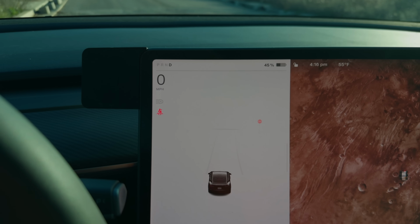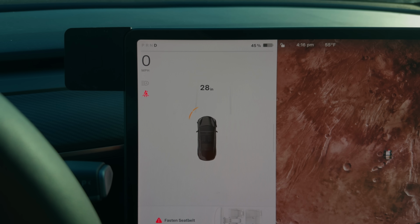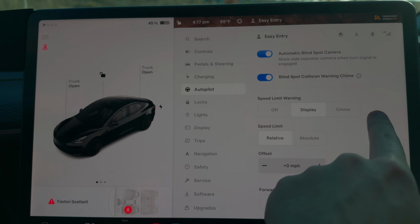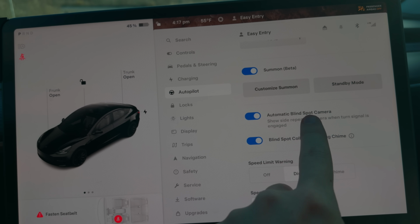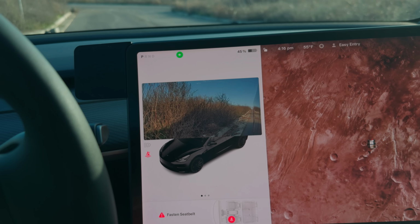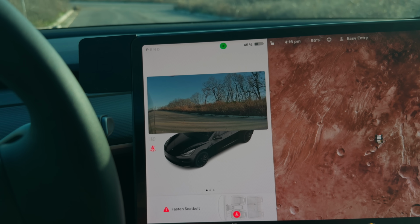Test park assist sensor by pressing the brake, put the car in drive or reverse, and have someone walk in front of the car, or if you're in a very busy lot, they should just start beeping immediately. And finally, test the blind spot camera by turning on the automatic blind spot setting, then turn your right/left lane changing signal to see the image from the camera.